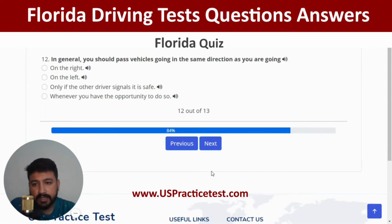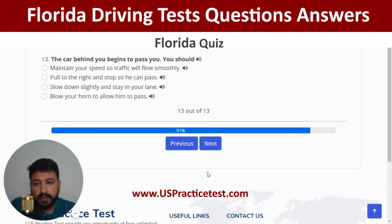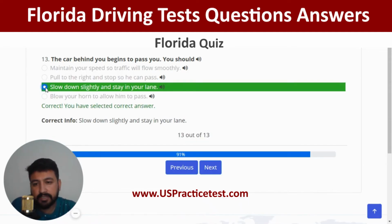Second last question is in general, you should pass vehicles going in the same direction as you are going. So you can choose the second option, which is on the left. And next. The last question is the car behind you begins to pass you. You should. So the right answer of last question is slow down slightly and stay in your lane. This is the correct one, and this is the end of quiz number 6.